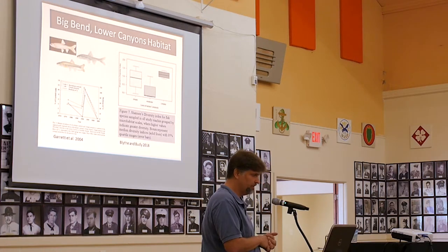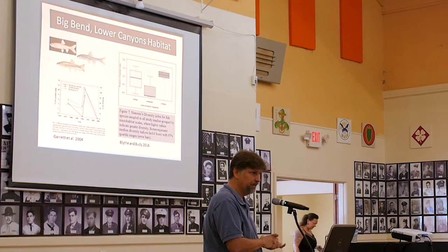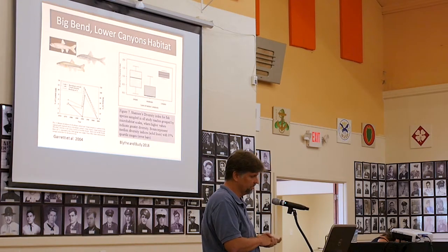In the Big Bend, I'm going to try and go through some of these a little more quickly, but in the Big Bend, some of these methods have not been applied a lot, but the groundwork is really there. And on the left side, there's been a lot of work done over the years understanding the changes in the fish community and how we've gotten to where we are.